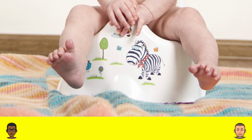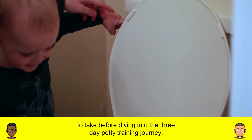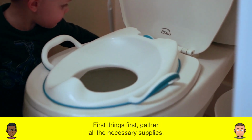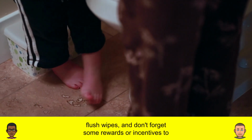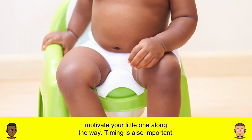Preparation is crucial. So let's start by talking about the essential steps you need to take before diving into the 3-day potty training journey. First things first, gather all the necessary supplies. You'll need a child-sized potty chair, comfortable training pants, flushable wipes, and don't forget some rewards or incentives to motivate your little one along the way.